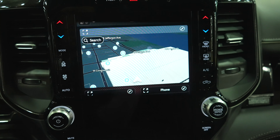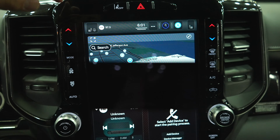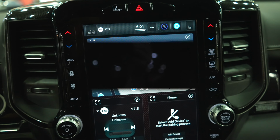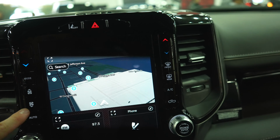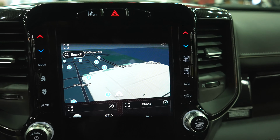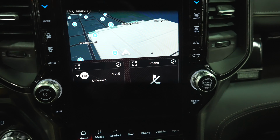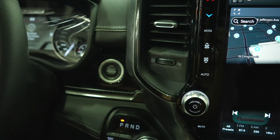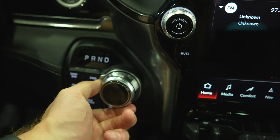You can control pretty much everything through the touchscreen. It does have Amazon Alexa enabled as well. You can control the heated seats and steering wheel. It's pretty sweet. You have physical HVAC buttons on both driver and passenger side of the touchscreen display. And then you also have physical buttons for the radio on the driver and passenger side as well. This guy does have a push button start, and because it is a 6.4 gas engine, it has a rotary dial shifter.